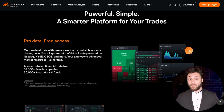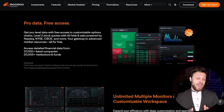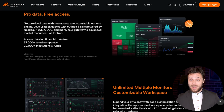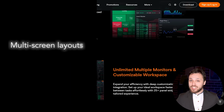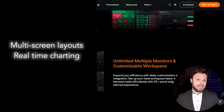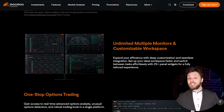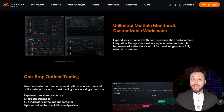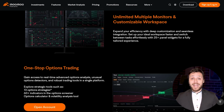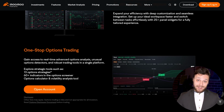Moomoo's trading platform is clearly designed for people who want more, so I downloaded the desktop version on my Mac and immediately saw how customizable it was. Multi-screen layouts, real-time charting, and a slick interface that wasn't just aesthetic. It actually made me faster. You don't just get price action, you get context, real-time depth, institutional order flow, and total control over your layout.